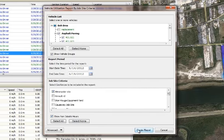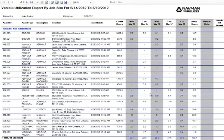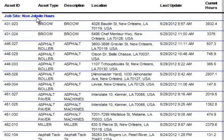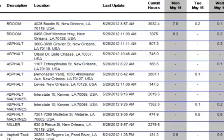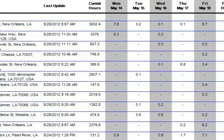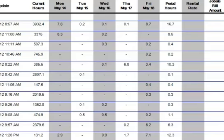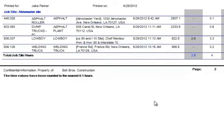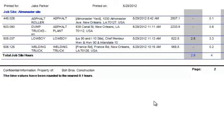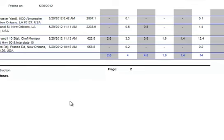After inputting the parameters, press Create Report. Here is the Navman Wireless report. Users can see that this grid represents the number of non-job site hours per asset, which means the number of hours these assets worked outside of any job site, broken down into tenths of 1 hour. Moving to the second page, users can see which assets worked within a particular job site and how long. The totals are at the bottom of the grid in blue.